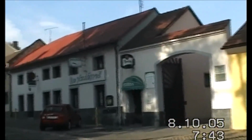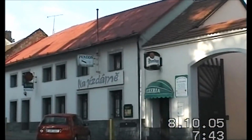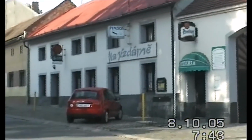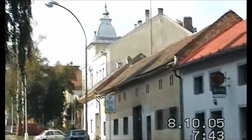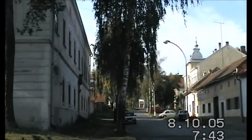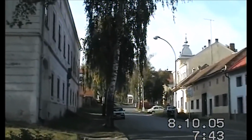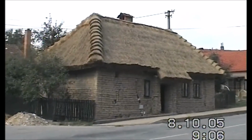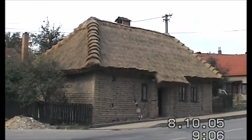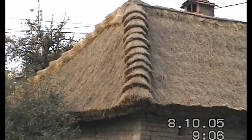This is our pension, where we stayed last night. And we ate, I mean we're in Czech Republic and it's a pizzeria, but that's our car. And this is the street where we're living. It's another sunny day and we're off now to a castle. Just seen this very strange house. Can't tell whether it's just being built or being renovated, but that roof is quite rustic. Look at that.